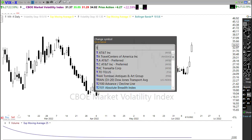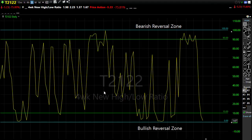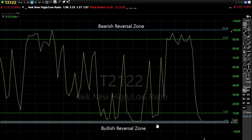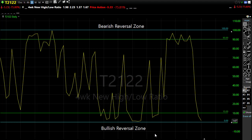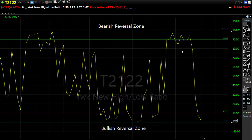Let's take a look at our T21-22. Now, if there was any reason for hope here today, it's our T21-22. We are back down here in our bearish reversal zone. When we get down in here, we want to start looking for that possibility of a relief rally and that bounce back up to resistance levels. Unfortunately, today we have other factors that could continue to keep those bears engaged. So just like we can stay up here in a bullish reversal zone area for a period of time, we can stay down here in that bearish reversal zone for a period of time.